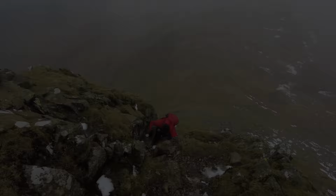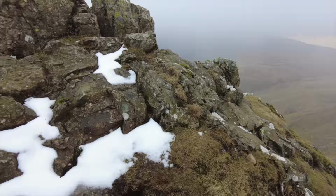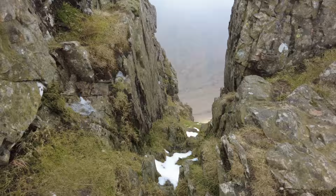Bit of an awkward step up it, isn't it? Yeah, I had to use one of my knees as well. Anything will do. Haven't got the flexibility nowadays. Yeah. Here's another stark gully. You don't want to be overcooking it down there.